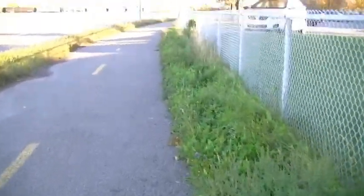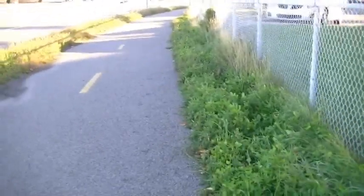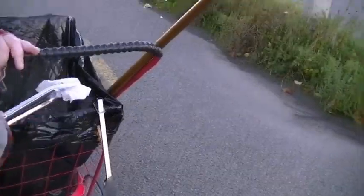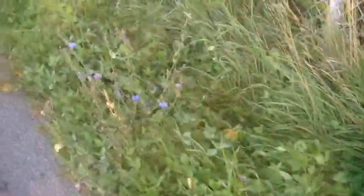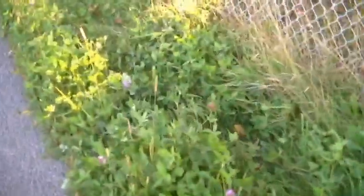Sometimes we get lucky and we don't find anything, which makes it go faster. But other times, like right here, see that? This is a Kleenex or paper towel. Now the good thing about this is it will biodegrade, but we still pick it up. And everything we pick up goes in here. And we continue. Now it's almost the end of October, so when all this grass dies down, we're going to see all the trash.